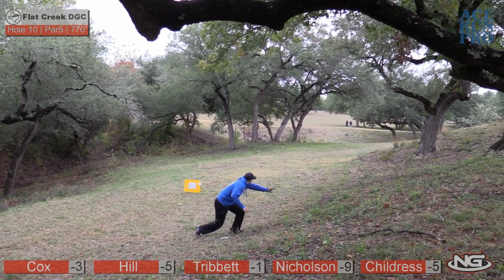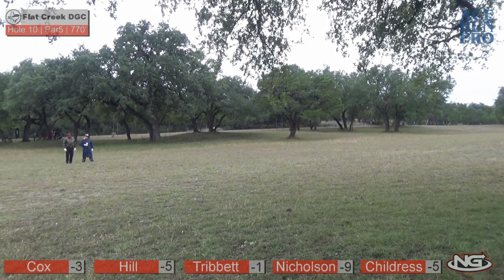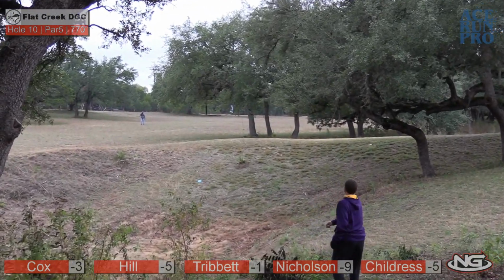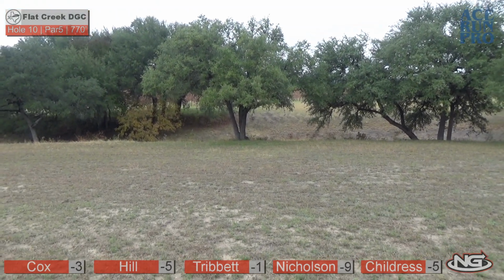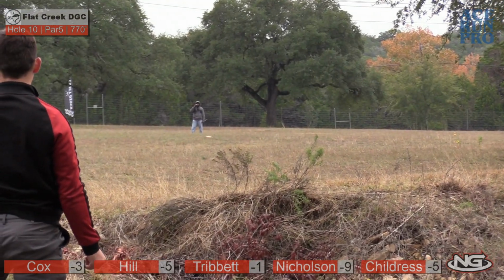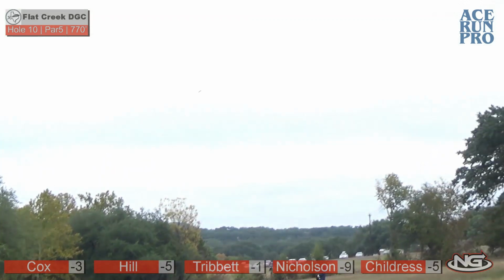Jonathan here, trying to recover from that first shot. Heads up. Nope. Okay. The spotters were not spotting. High forehand line. This may be a little too high. No, I'm using the fairway. That's where you want to land. You want to continue moving down this field and then work over to the right where the basket is. Now, just as in the front nine, we are still dealing with quite a bit of wind, which is affecting a lot of these shots.